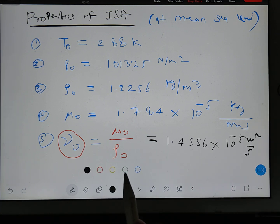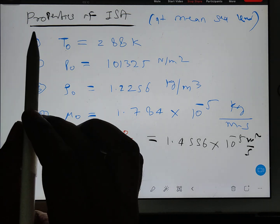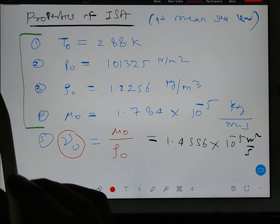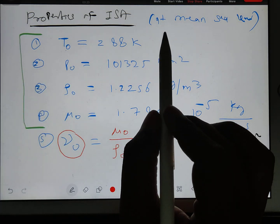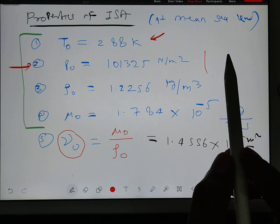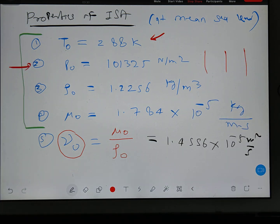Now I will tell you one thing. If you mug up these properties, then it would be very easy for us to use them directly in the question. Otherwise, mostly students remember the T naught value, but in the P naught value, when it comes in bar, Pascal, or megapascal, they used to be confused.